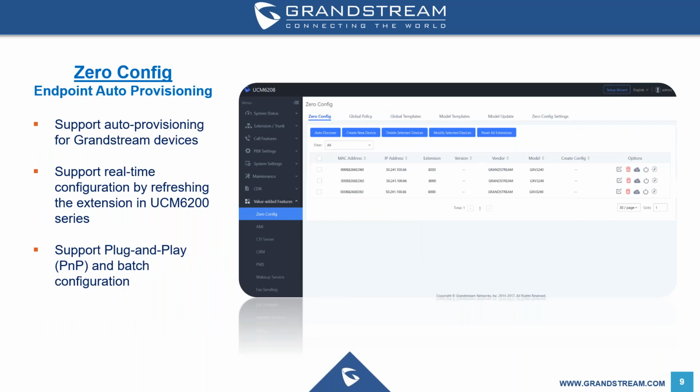All right, next one is, this is what I told you before, the zero config. This is a nice option that the UCM supports. Basically, you can provision your phones in a couple clicks in a brand new installation. Just install or connect your UCM, go to the office, plug in your phones, go to the UCM again, and start assigning extensions to each phone.